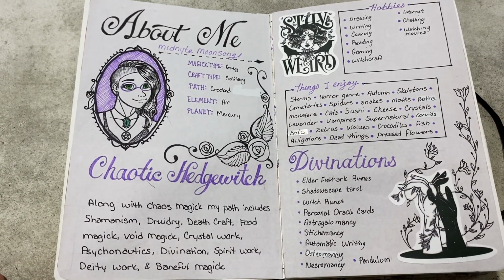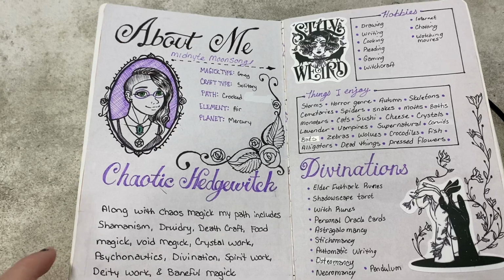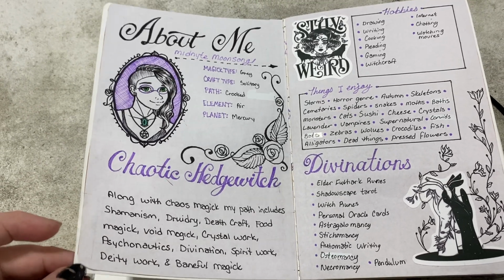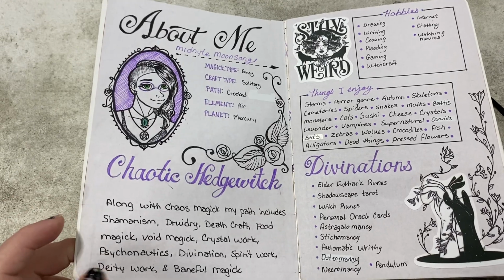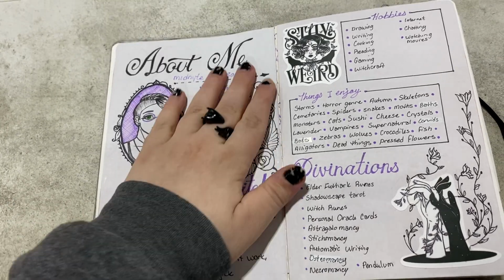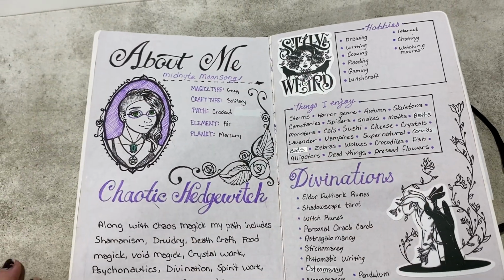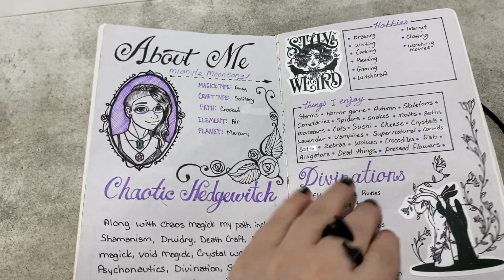I didn't really like the way I did it, and so I got these giant label stickers, actually, and they fit the page perfectly, so I just put them on here and changed the page.